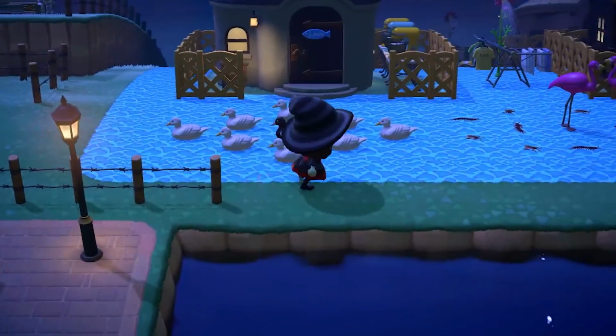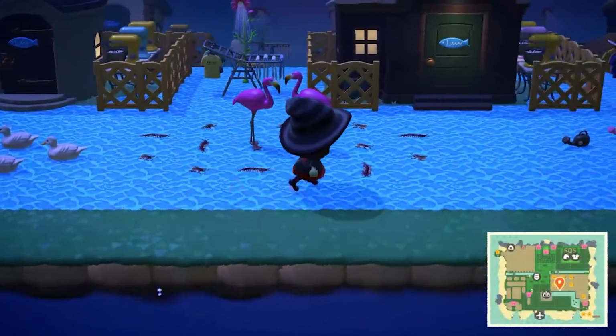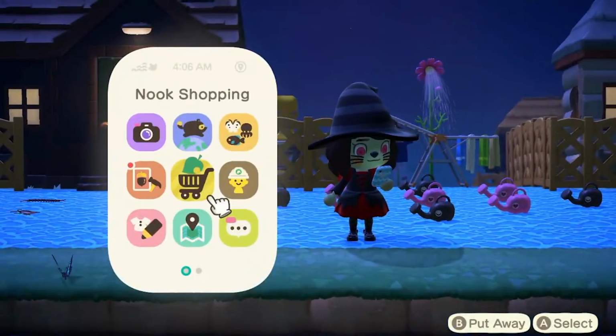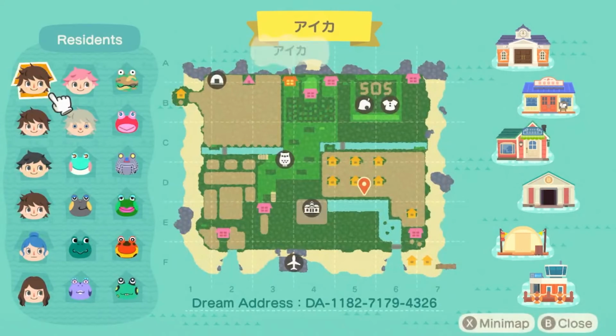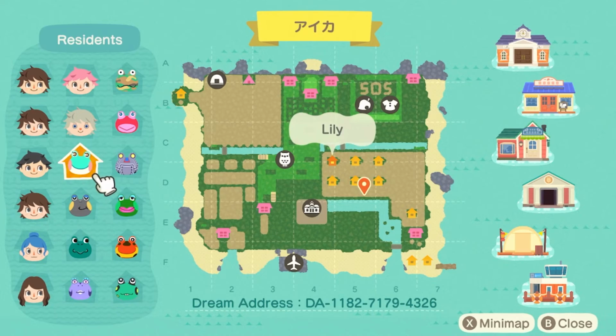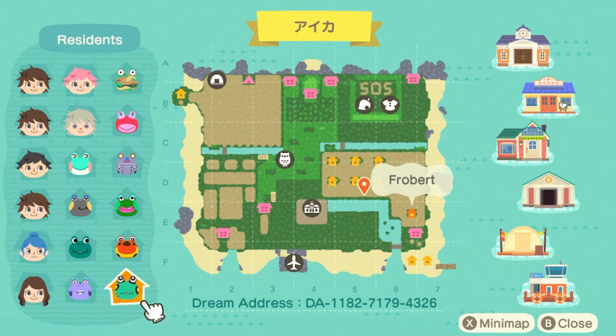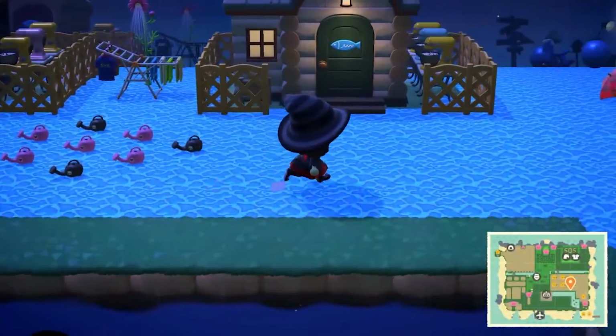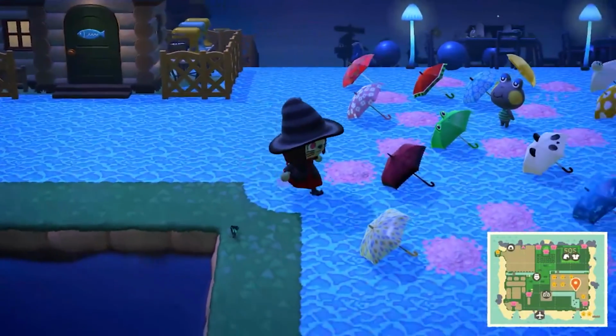And then there was something regarding the frogs. If we go ahead and take a look at the map here, you can all see that there's a bunch of frogs here. The frogs have their own meaning on the island.